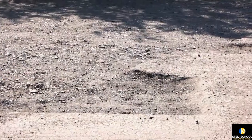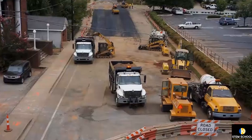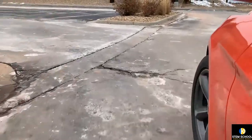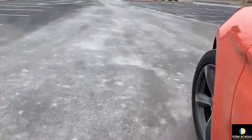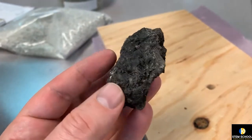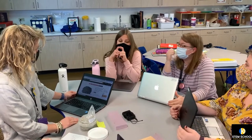So we are starting to talk about a PBL that our second grade students are going to do about potholes, and kind of start from the beginning and have them figure out why potholes are made, talk all the way back to asphalt, and then come up with different materials that they can think of to be able to fill the potholes.